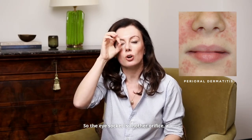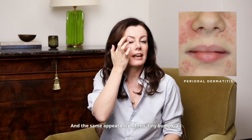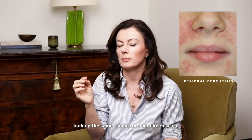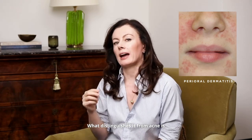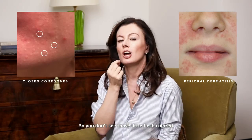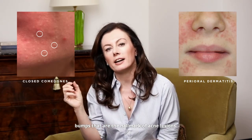So the eye socket is another orifice, a bit like the nostril and the mouth. And the same appearance of red, tiny bumps, all looking the same, can occur. A bit like rosacea, what distinguishes it from acne is the absence of closed comedones. So you don't see those little flesh-colored bumps that are the hallmark of acne lesions.